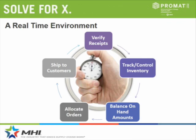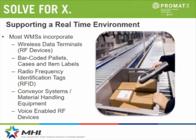When I release that wave, it's going to say, hey, I know to go pick that item from location A01. That's that hard allocation, okay? So that's what your warehouse management system is doing, and then obviously shipping to customers.